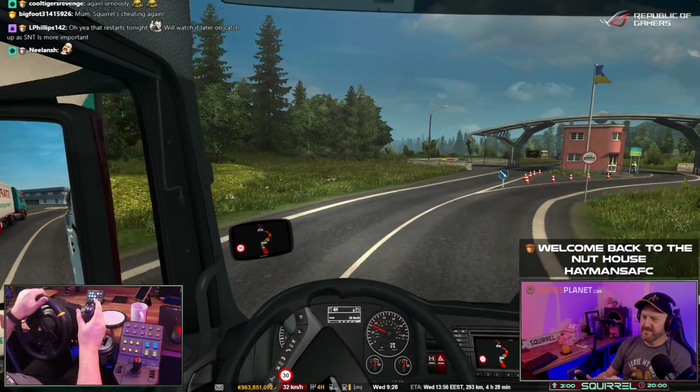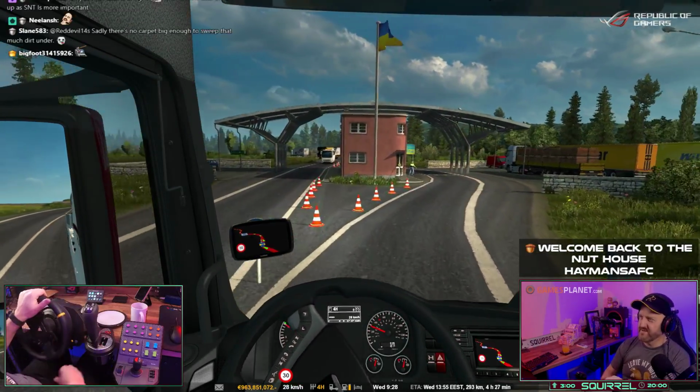Suspension's pretty decent on this thing. It's nice and smooth suspension.